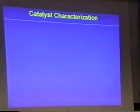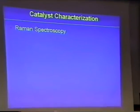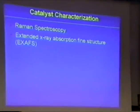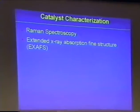The catalysts were characterized using Raman spectroscopy, essentially to evaluate the type of manganese oxide species we had on the surface. Extended X-ray absorption fine structure work was done in Japan to try and evaluate the local coordination of the manganese site.